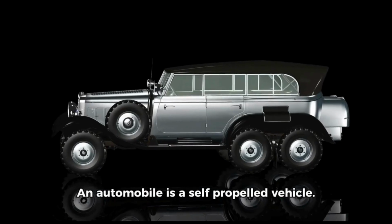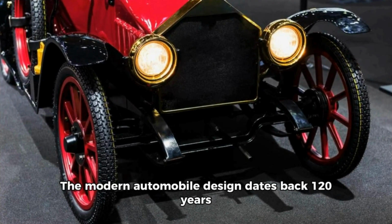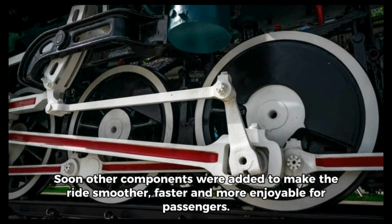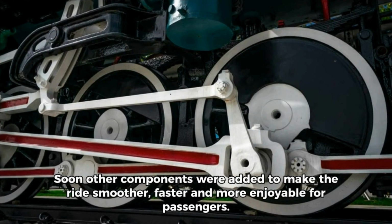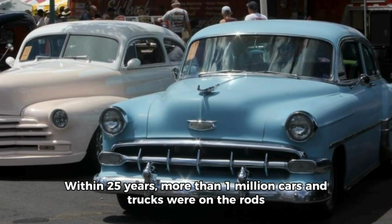An automobile is a self-propelled vehicle. The modern automobile design dates back 120 years to when gasoline-fueled engines were installed in carriages formerly pulled by horses. Soon other components were added to make the ride smoother, faster, and more enjoyable for passengers. Within 25 years, more than 1 million cars and trucks were on the roads.